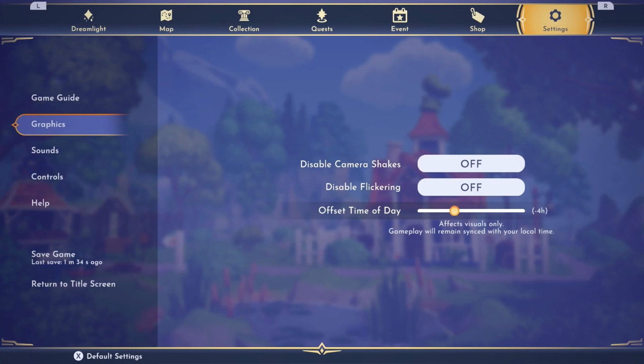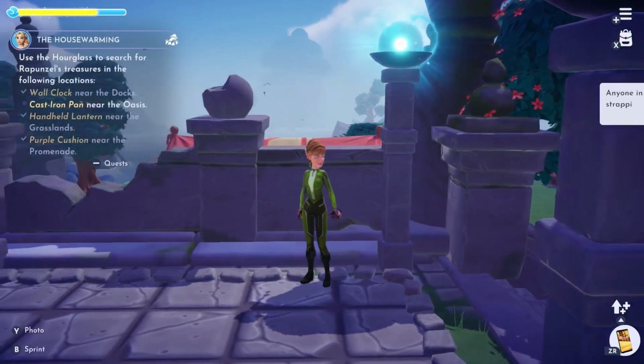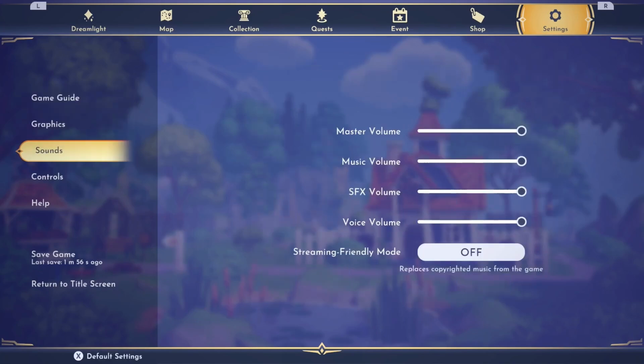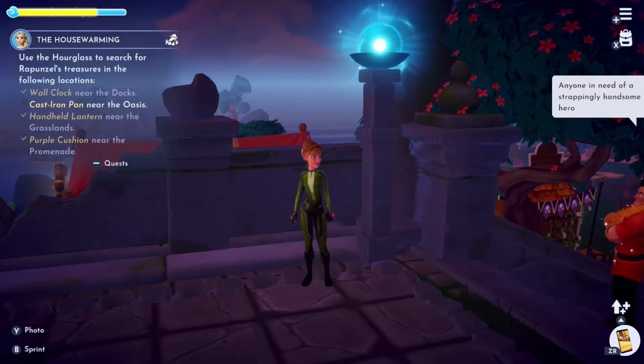I know I personally can't see what people took a picture of with that. So if you do this, then you can control the lighting no matter what time of day. If you never have time in the morning or in the evening to submit your Dreamsnap, you can just go here and play around until you get the lighting you need.